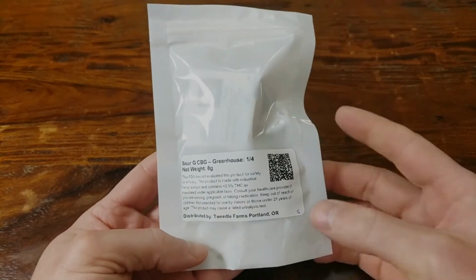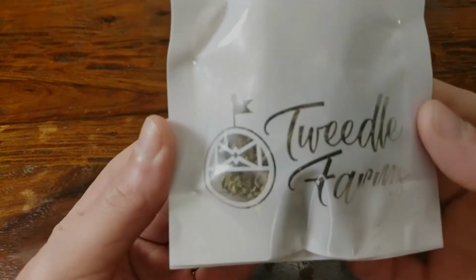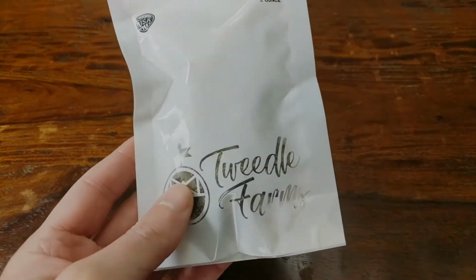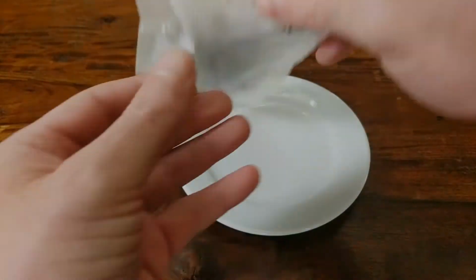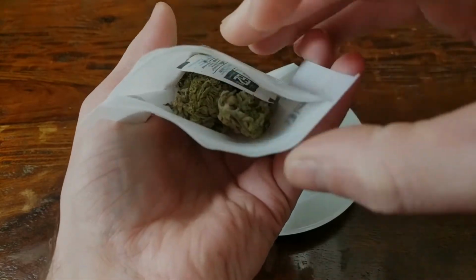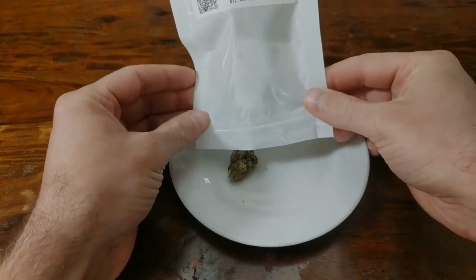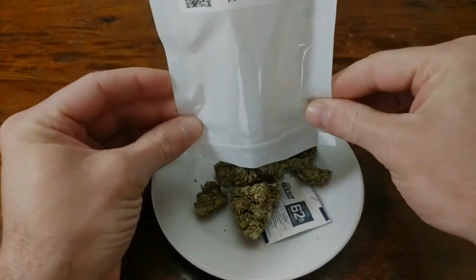Today I'm reviewing another variety of CBG bud instead of the usual CBD. This one is called Sour G and it was sent to me by the folks at Tweedle Farms out of Oregon. If you're not familiar with CBG, it's another cannabinoid similar to CBD, but with its own unique effects. And it's legal pretty much everywhere that CBD is. So with that out of the way, let's open this bag up and give it a sniff.